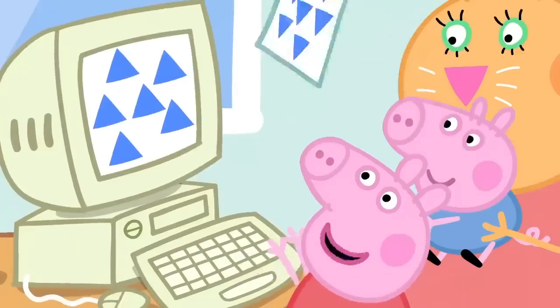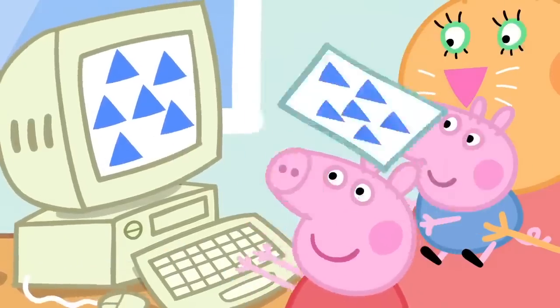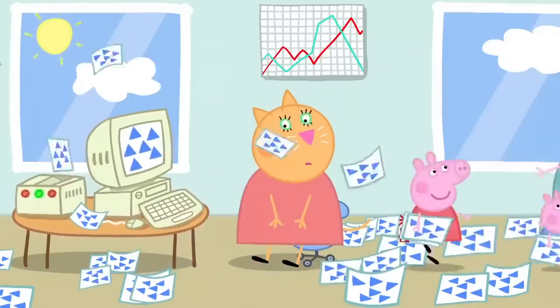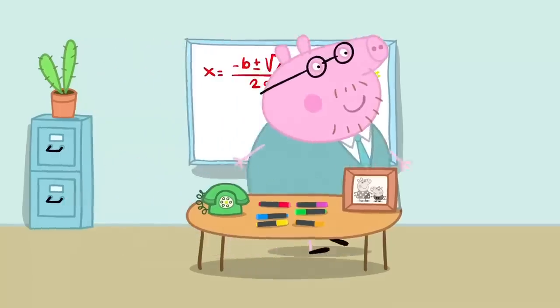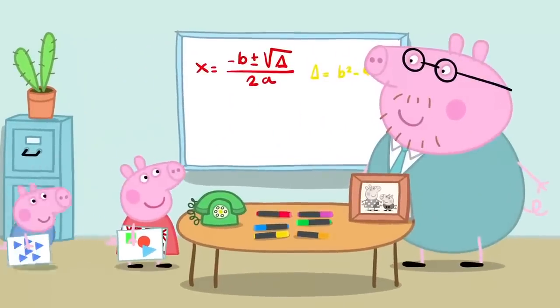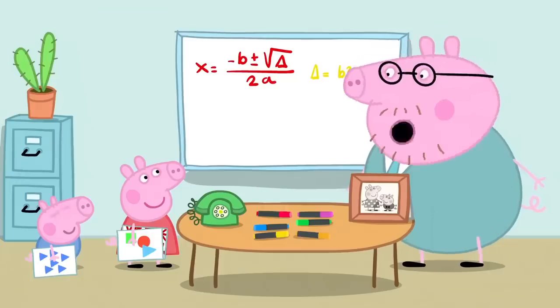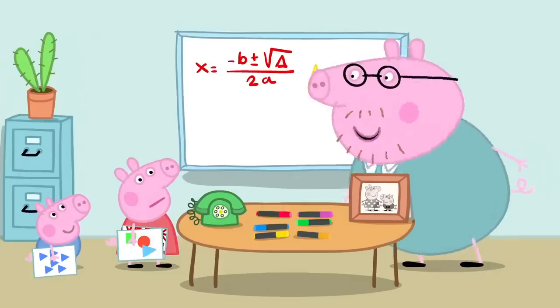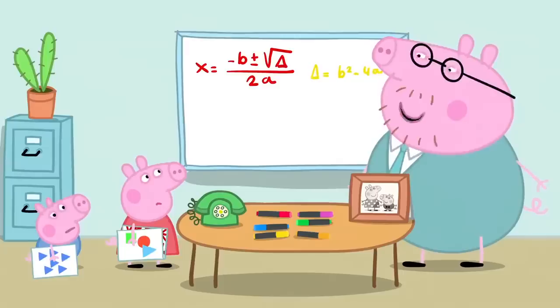I like doing Mrs. Cat's job. Do you want to see my desk now? Yes, please. This is Daddy Pig's desk. My job is quite complicated. I take big numbers, transmute them, and calculate their load-bearing tangents.